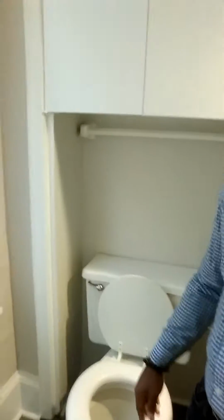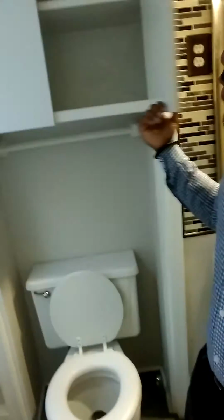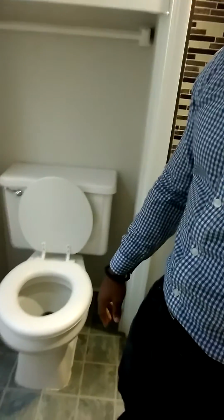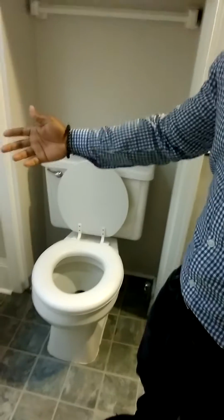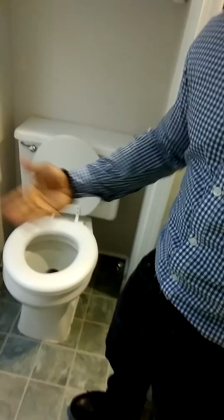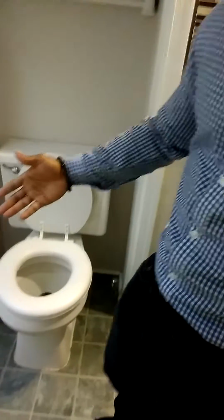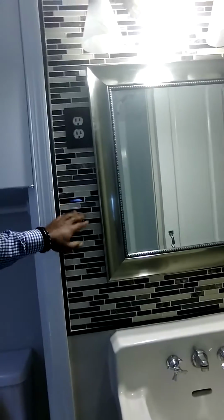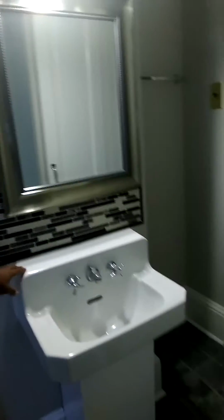So the toilet there, storage up top, which is always good. The floor isn't tiled. I usually like the sticky tiles. I have no qualms against the sticky tiles as long as it's done right, and this one's done right. It's in good condition, so no red flags there. And again, big ups to these guys here, because they added a little bit of flair to the bathroom. This plus the mirror over there.